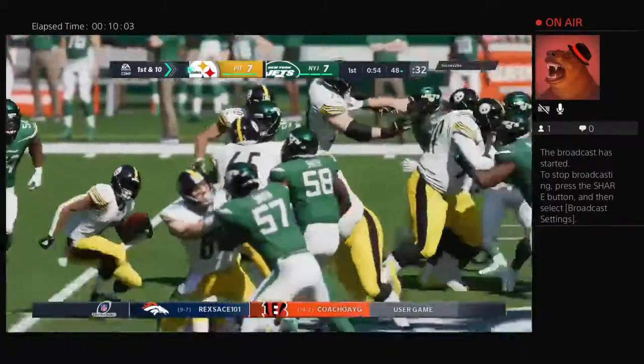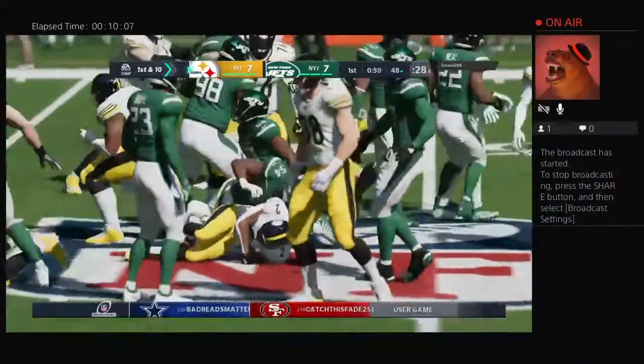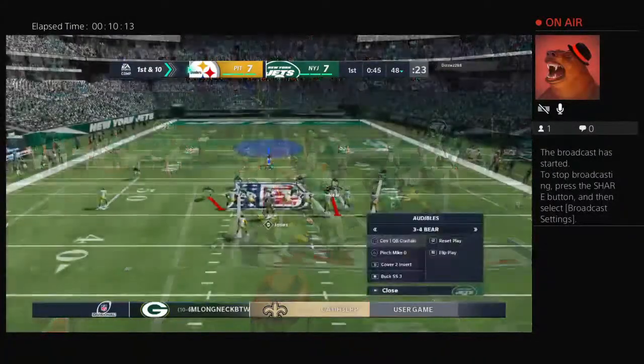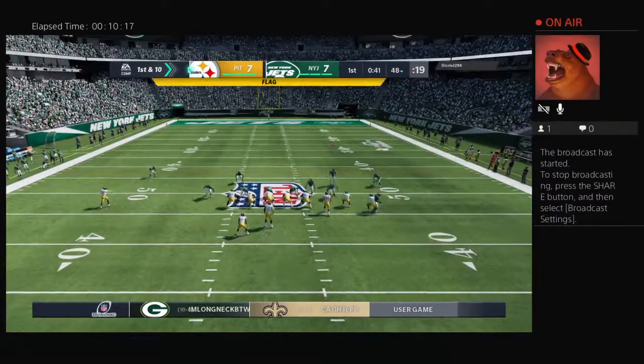Well, they came into this game saying it was important that they set the tone and show that they can run the football. And I believe that they've done that here in the first quarter. All runs on this drive so far. It's 1st and 10.